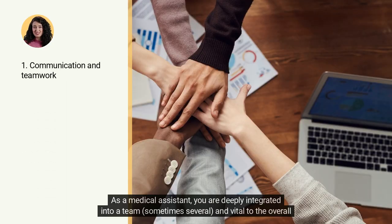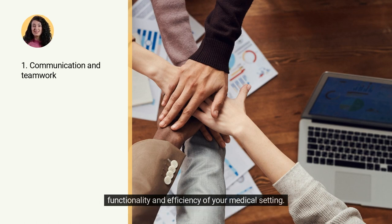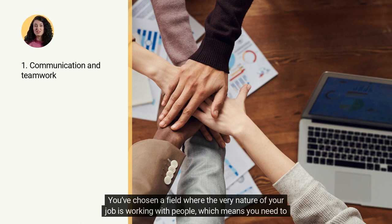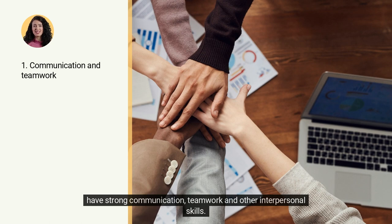As a medical assistant, you are deeply integrated into a team, sometimes several, and vital to the overall functionality and efficiency of your medical setting. You've chosen a field where the very nature of your job is working with people, which means you need to have strong communication, teamwork, and other interpersonal skills.